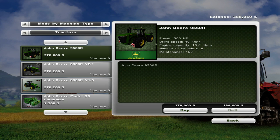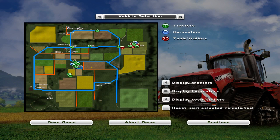560 horsepower, does 40 clicks, 13.5 liter engine, 6-cylinder, maintenance $150 a day, no added information. But let's go take a look. So we just bought it, which is fun.